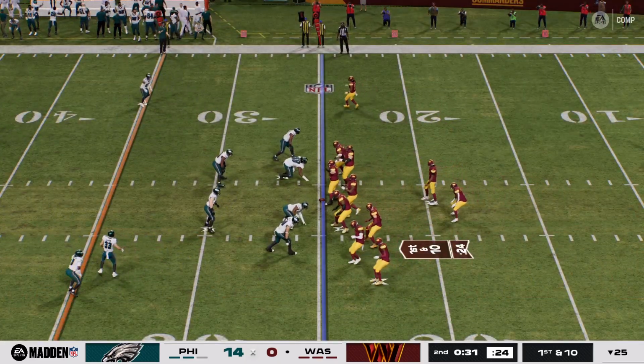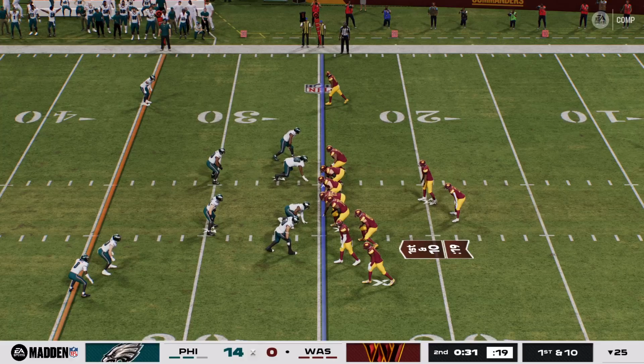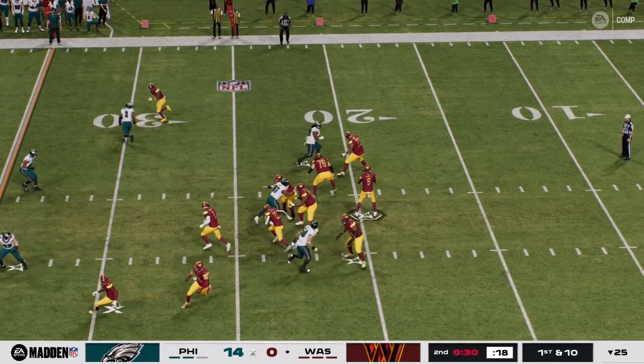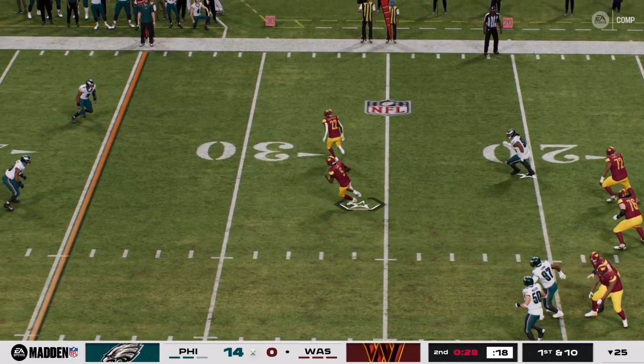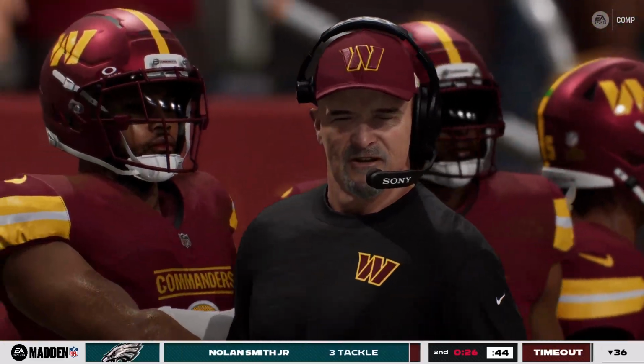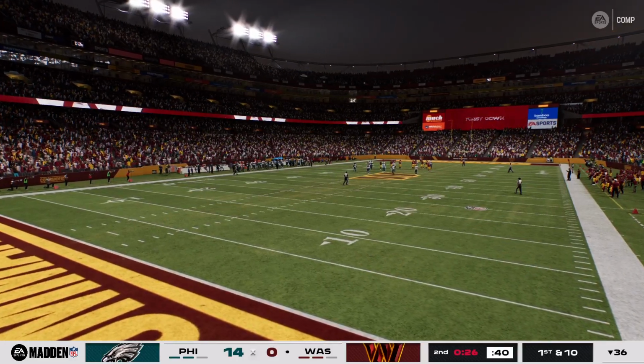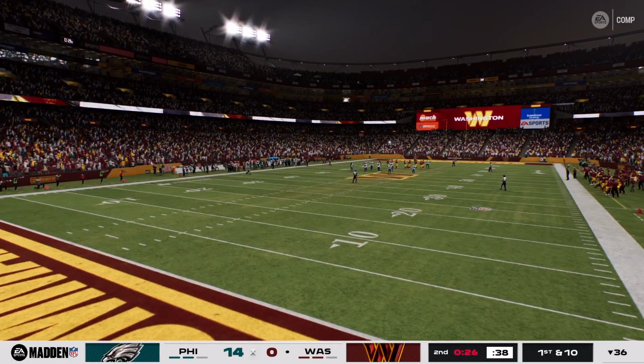Just over 30 seconds left in the half as they come to the line. Daniels now on first down. Oh, look at this, here he goes. And he's gonna get this one at the 36-yard line. The Commanders take a timeout, it's their first. They'll have 2 left to work with before halftime.